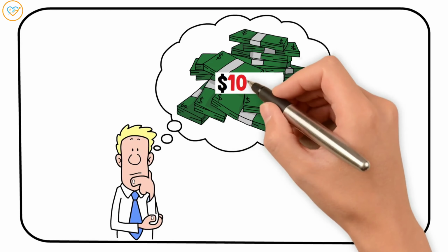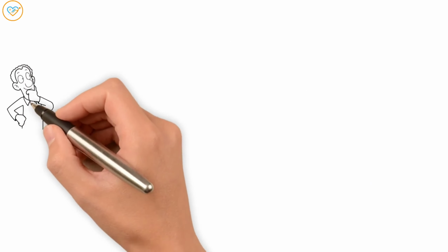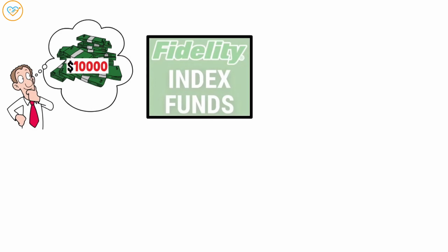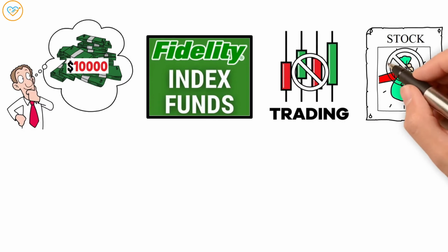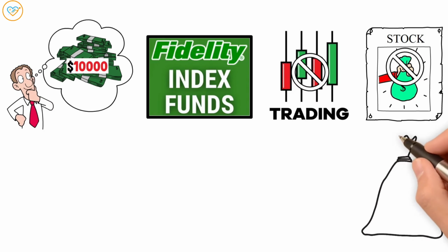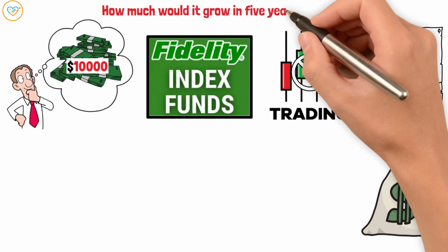If you think $10,000 can't get you anywhere, you're wrong. What if you took $10,000 and just left it alone in three Fidelity index funds? No day trading, no fancy stock picking, just a simple split across three solid funds. How much would it grow in 5 years or 10?